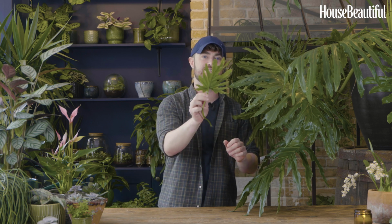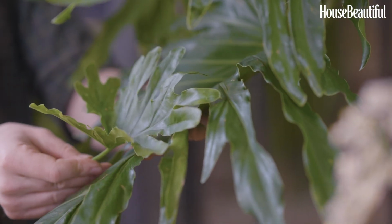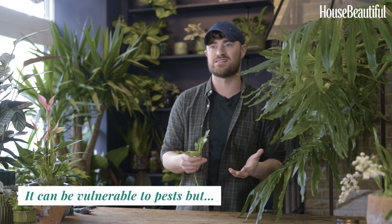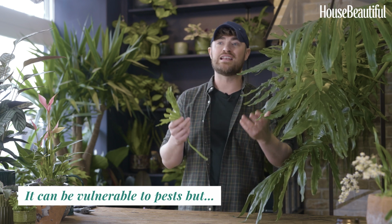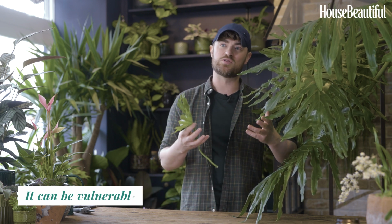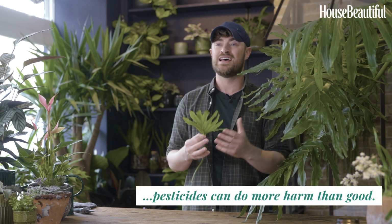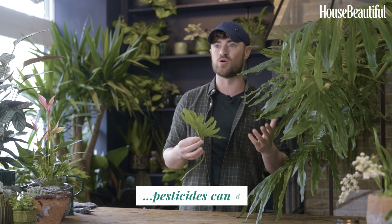I've had this plant for about 5 years and I bought it when all of the leaves were about this size and it was completely infested with pests. I spent almost 2 years battling pests using pesticides. And then one day I realized that all of these pesticides were just covering the plant in chemicals and it was weakening the plant and actually not getting rid of the pests at all. Many of the pests nowadays in houseplants have become really resilient to pesticides, so we're fighting a losing battle taking that approach. And then I had a light bulb moment.